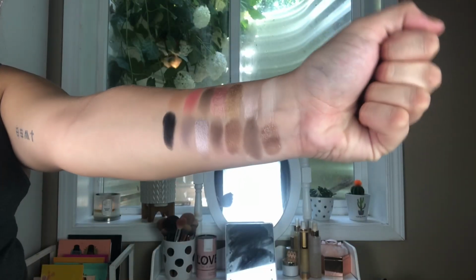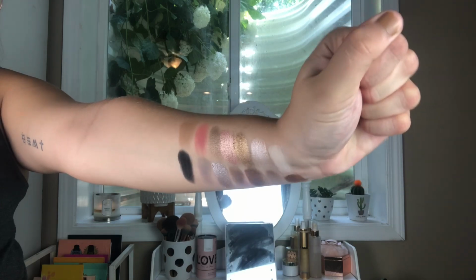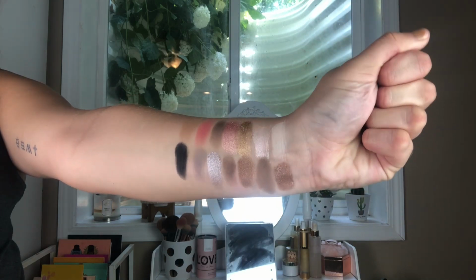I'm not sure. I do like the formula of the Sultry palette. I just don't ever touch it because cool tones really aren't my thing. And I bought that knowing that. I just wanted to have a really good cool tone palette because back when I did buy this palette, I didn't have a ton of cool tones in my collection.